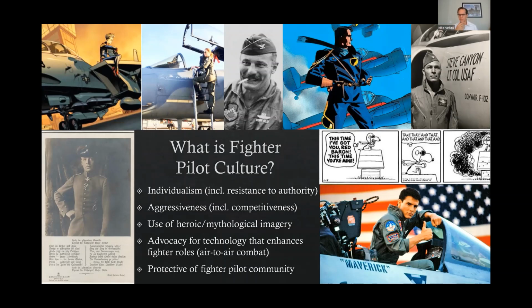And we'll unpack some of what I mean by that a little bit later. And then the last one is this kind of sense of a protectiveness about the fighter pilot community. Yes, a lot of these guys are early on, pre-1993, they're all guys, but they are very protective of their community. They are competitive with one another, maybe in a friendly way, but they see themselves as kind of a close-knit group of folks that are sometimes misunderstood by non-fighter pilots.